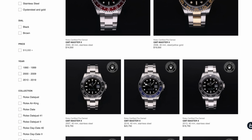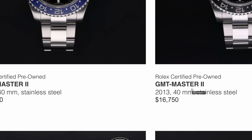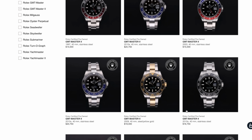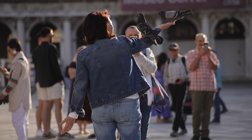Surely you would buy the newer one. Why on earth would you buy the older one unless that year meant something to you, some sentimental thing? But I can't see why you would turn down a 2018 GMT Master 2 and take a 2007 instead for the exact same price. That 2007 has been around a lot longer. It's probably been worn a lot more. It may have been polished a few times in its years, whereas the 2018 is less likely to have gone through all of that wear and tear. You're essentially getting a newer watch for the same price.